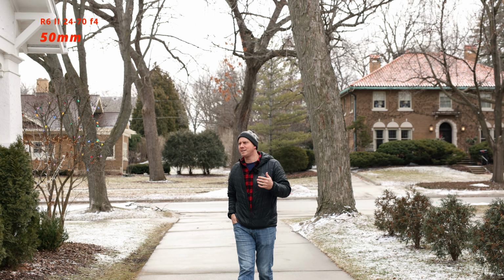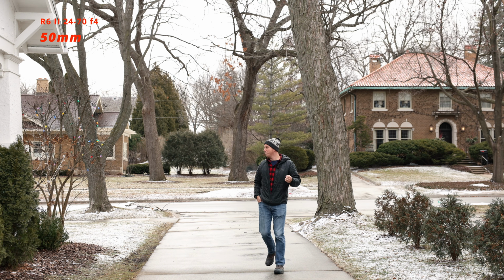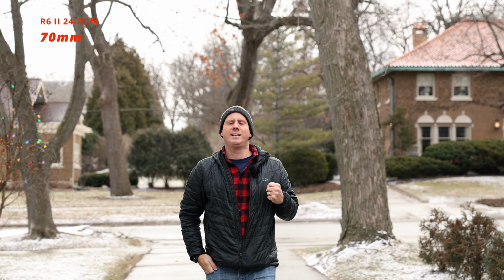All right, now it gets really interesting. This is f4, 50 millimeters on the 24-70, and it does look blurred out in the background. So if you're this close to a subject, it's blurred out, but you can still see the environment. I'm gonna walk away and get a little bit further down the driveway here. Tracking on the R6 Mark II is fantastic, and if you don't have this camera and you've been eyeing it, you won't be disappointed. And here's 70 millimeters, obviously more blurred out, more compression right here. We'll get out into the frame, and not bad.